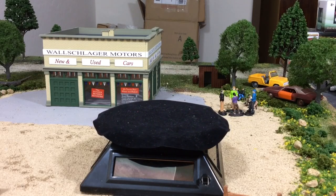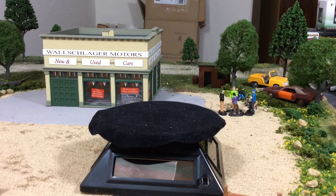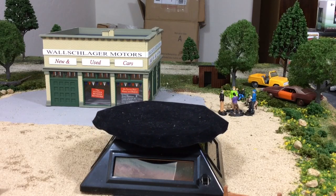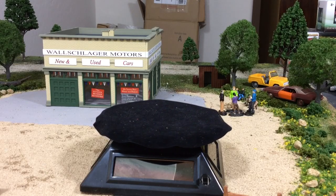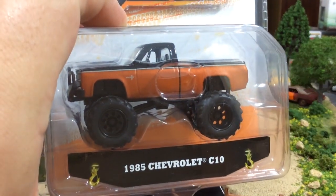However, this particular casting and also the old Ford Broncos, every now and then I will pick those up. First of all, they're scaled, they've got to be like 1 to 50 at least. So I'm not real big on that. I do like the older Broncos, and I do like this one. And this is just the square body Chevy pickup.